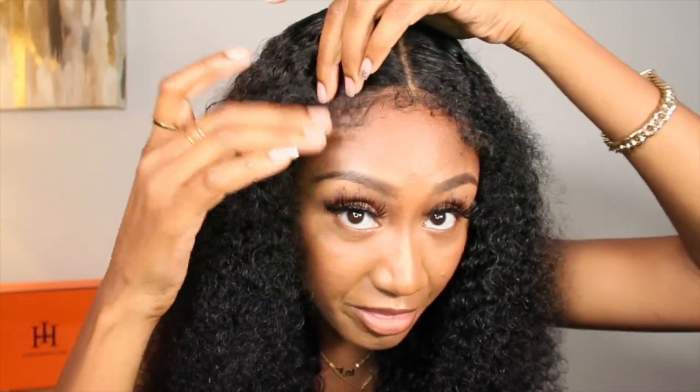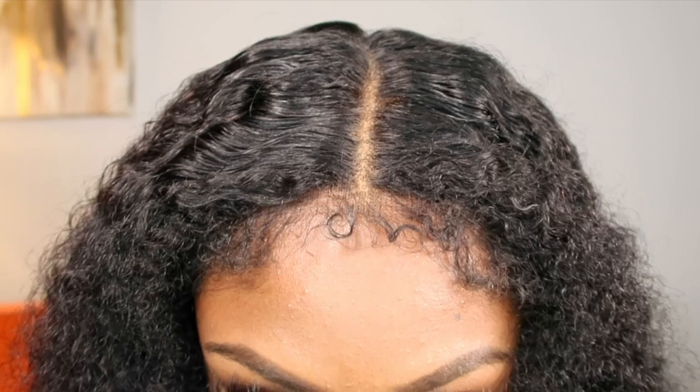The hairline is very dense, so I like that about it. It's not thin. It looks like this can be your real edges.